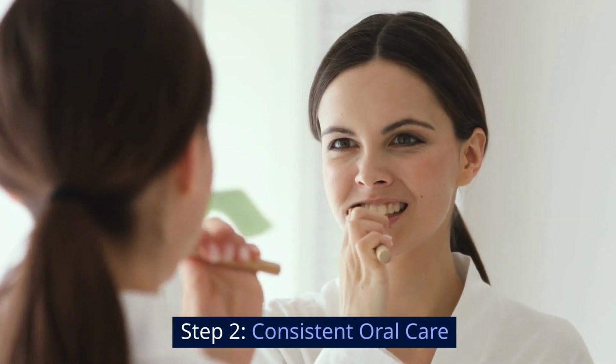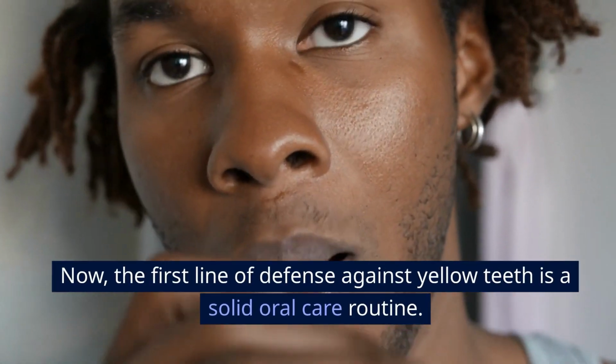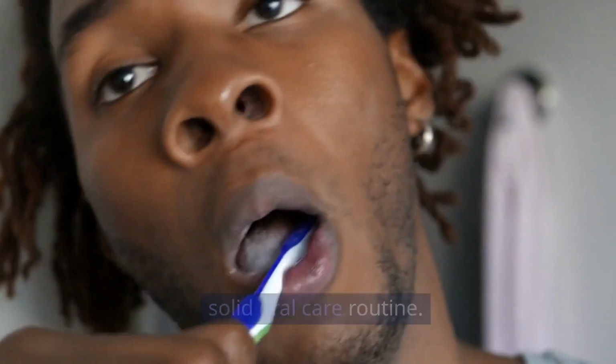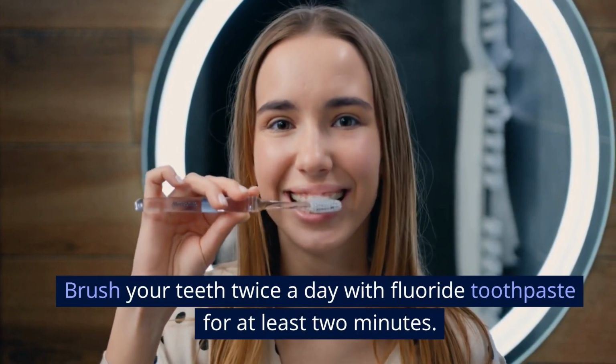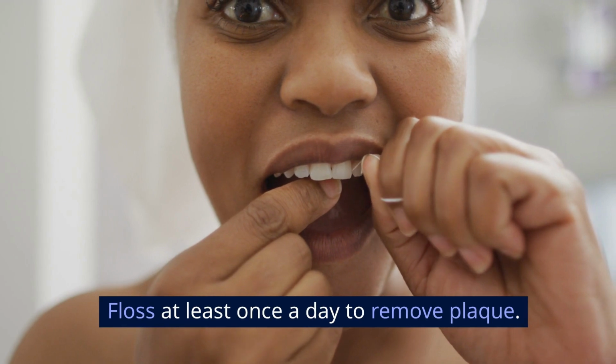Step 2. Consistent oral care. Now, the first line of defense against yellow teeth is a solid oral care routine. Brush your teeth twice a day with fluoride toothpaste for at least 2 minutes. Floss at least once a day to remove plaque.